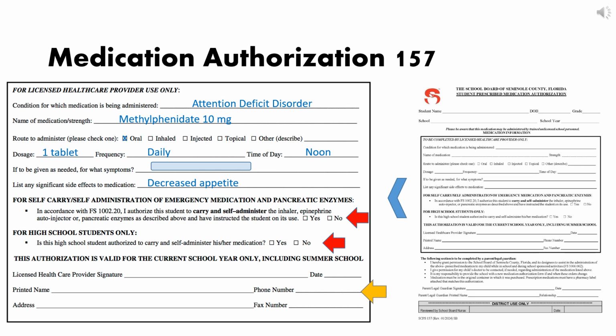Frequency describes how often the medication can be given. Examples would be daily or every 4 hours. When giving as-needed medications, you may need to contact the parent to see if a dose has already been given at home. Time of day is the prescribed time when a medication is to be given.